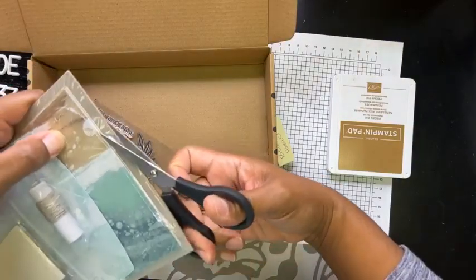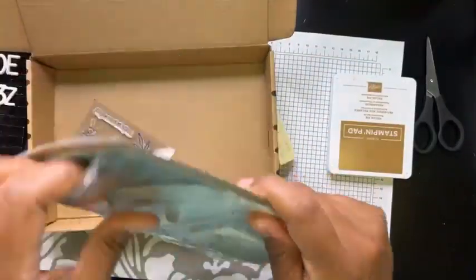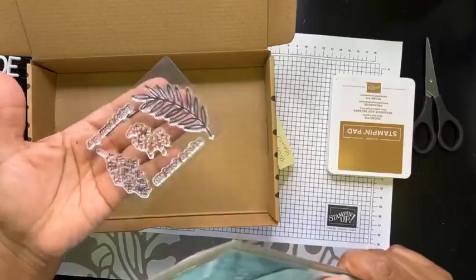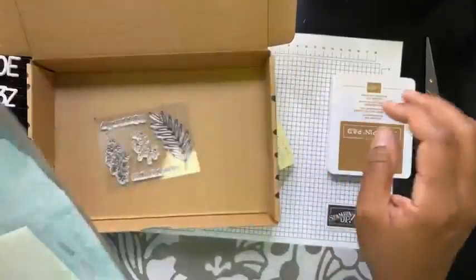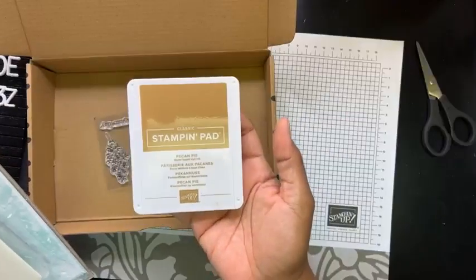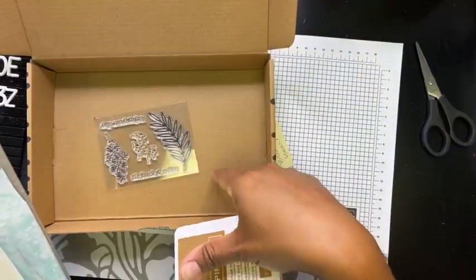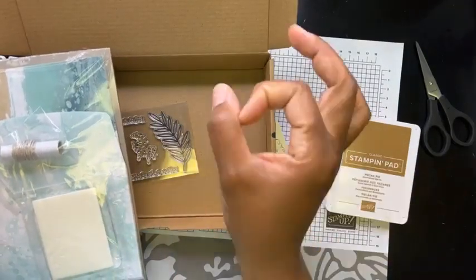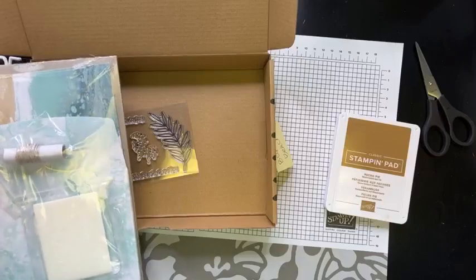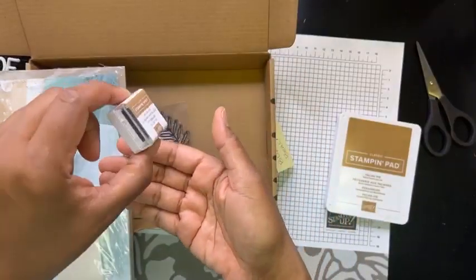Now this one comes with an ink spot and also a stamp set. So here's the stamp set. It's a photopolymer stamp set. It's a great size there. And then, okay, so this is not what comes in it. This is a new color, Pecan Pie, but that was the ink spot that came in here. Ink spots, you'll see what that looks like in just a minute in another kit. They're tiny, or let's see here. Oh, here it is. So this is actually the one that came in it, this cute little ink spot.